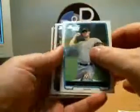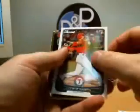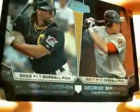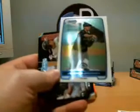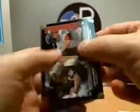All right, we got Justin Jackson, Leonys Martin, I see a gold chrome. Andrew McCutchen and George Springer. Go from the back here. Steve Bean again. Luke Bard. We got a chrome of Yoendrys Gomez. Wow. And then we got a gold.